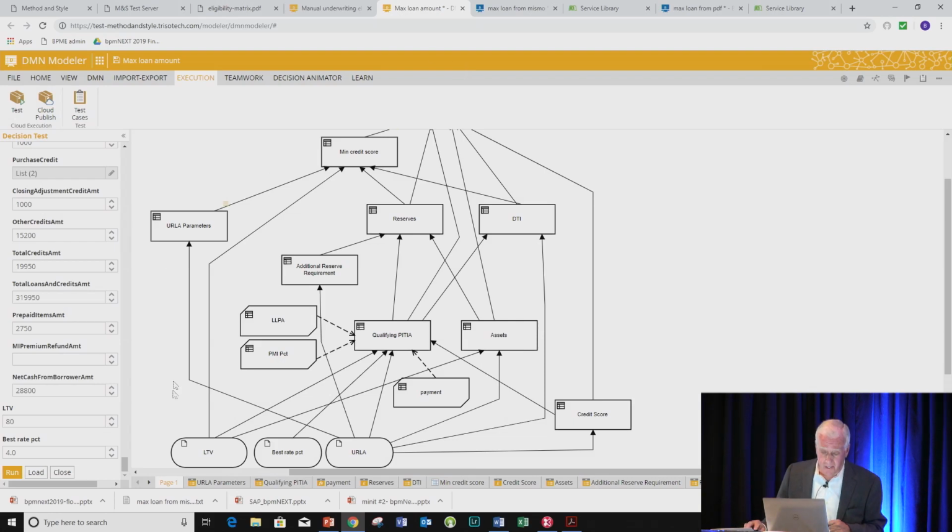So now we've got the ULAD form, the loan application form, but we're also putting the loan to value, that's the loan amount divided by the property value, as an input data, and also the current lowest interest rate offered to the lowest risk customers. And so we can try this at an LTV of 80% and a best interest rate of 4%.